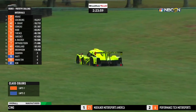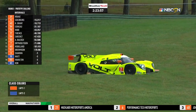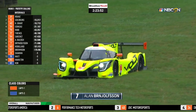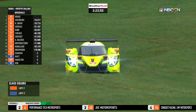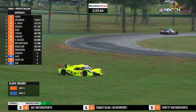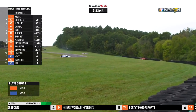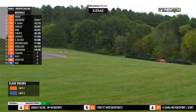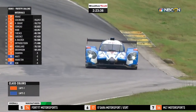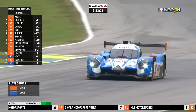And another problem for Alan Brynjolfsson. Oops. There's the problem there. You get those slick Michelin tires off in the wet grass, hard to find traction. And he's fortunate because, to me, I didn't think you could leave the racetrack today without getting to a tire wall. And is that the problem there onto the front straightaway? The 47 was involved, but there was a white and blue. Was that the leader?